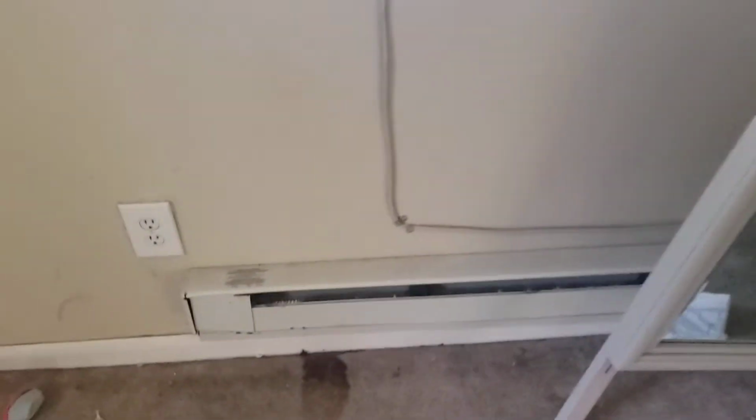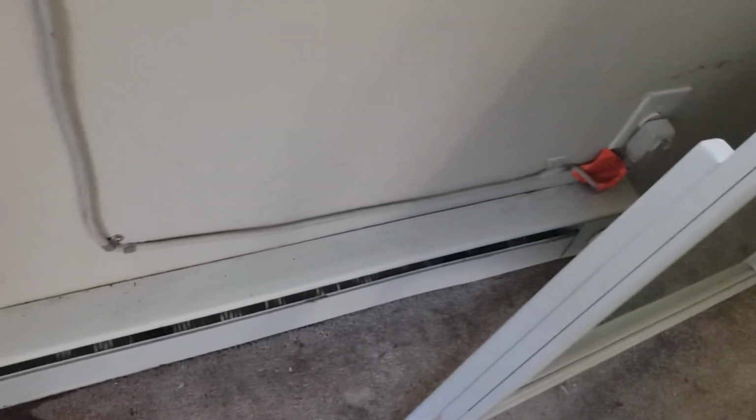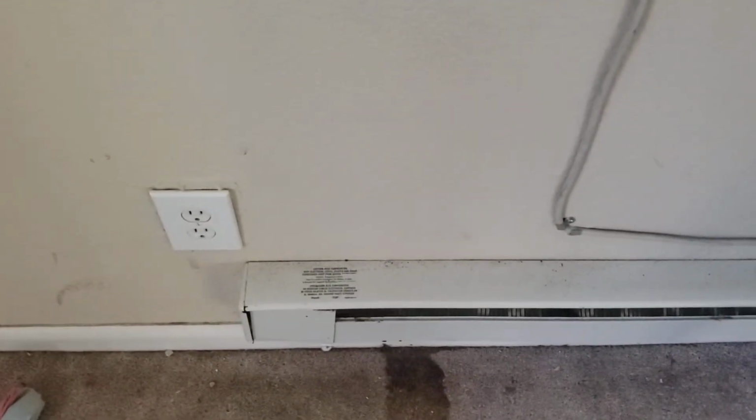We've got some heaters, it looks like, in the bottom of every room here, and they are just trash. I don't know what you want to do with those. Since we're putting an AC unit in, we should probably just remove those, patch the holes.